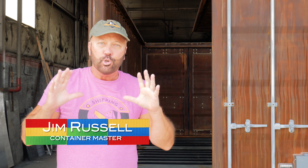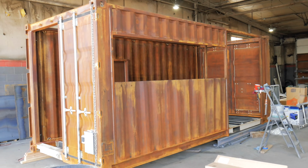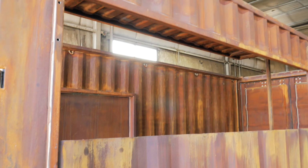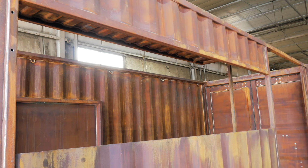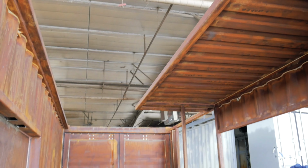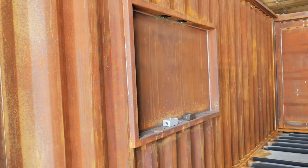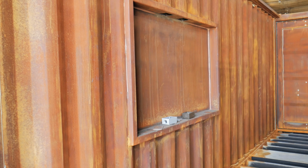Behind me is a 20-foot kitchen container. This thing is going into an apartment complex. Now, what's cool about it is they'll be able to cook food in here. They're gonna have kegs in here. And take a look at the patina on this container. Look at it. It looks rusty. It looks old. It looks weathered. It looks like it's been outside for a while.